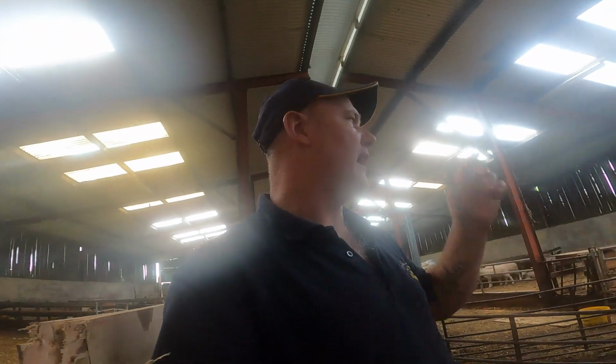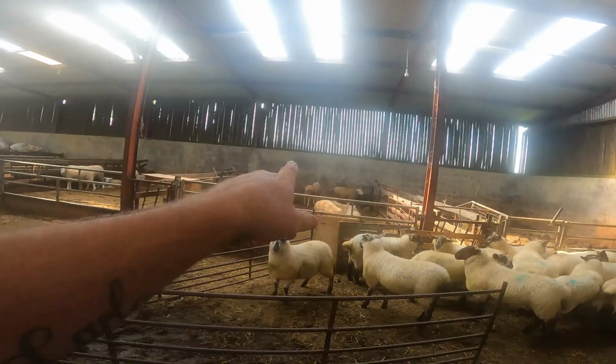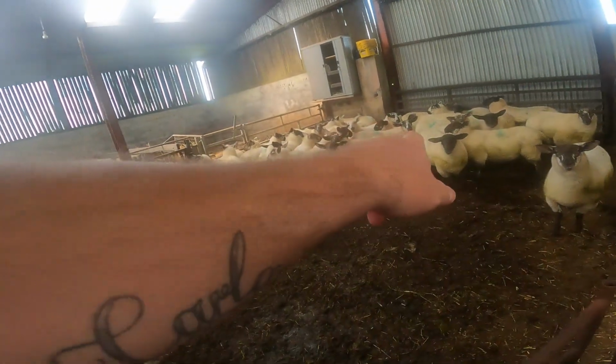I want to get the lame ones out of it now and throw them into a pen here on their own. We'll do it with the other lambs there. Pets that were left and different things. Some of the lambs that were thrown in here for different reasons. They've all been through the footbath twice there this morning. They're gone a little bit dirty on the back end now. And it's not that long since they were dosed.